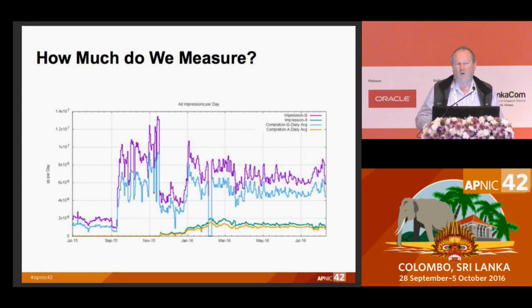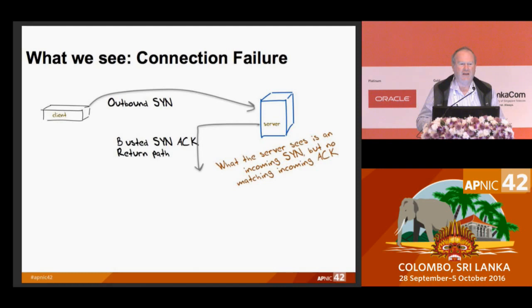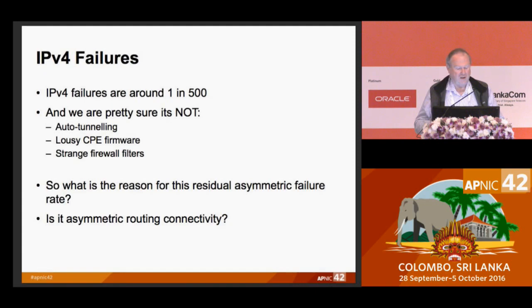How reliable are these connections? Well, I can test this by seeing if you can complete the handshake. Most of the time, the packets get to me. This is good. I answer. I expect the completion of the handshake. Sometimes it's busted. And so what you actually see is you can actually measure the performance rate of connections. So at this point in V4, 0.2% of connections fail, 1 in 500. Why? Well, it's not auto-tunneling. It's probably not lousy CPE. It's probably asymmetric routing. What about V6?